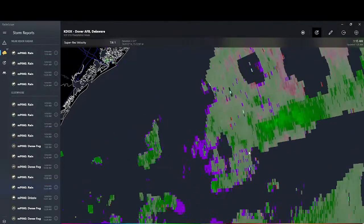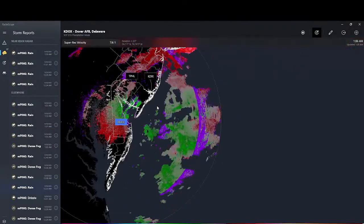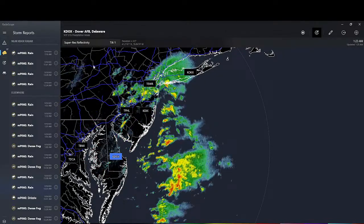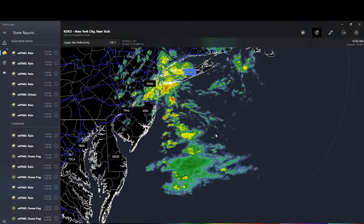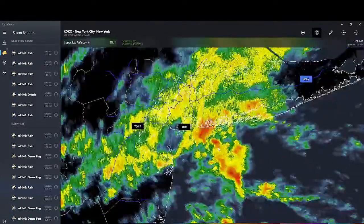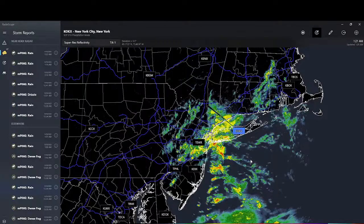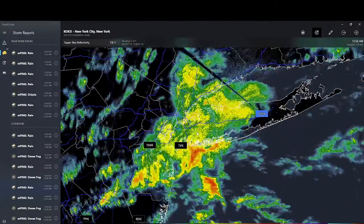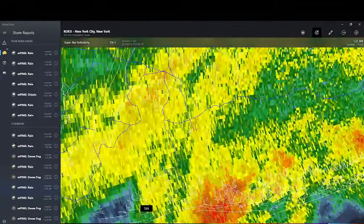Alright, so yeah, this is bad. Hopefully it won't be as bad. Hopefully the models are wrong and the storm isn't as bad as forecasted. But you see how it's going east and then going north, how it's going south, northwest, and then it's going north, and then how it's going back northeast. Right now, New York City's just getting moderate rain at this point.